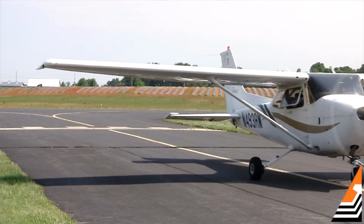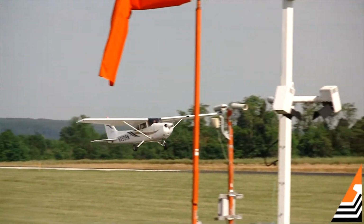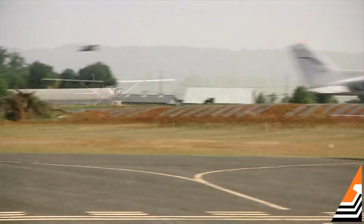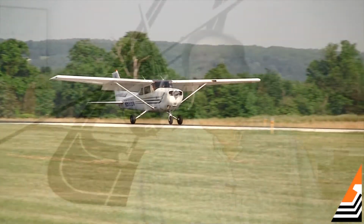So you'll be spending, say, 60, 65 hours in the plane, learning all the fundamentals of flight, learning how to fly to other airports, how to take off and land by yourself. At the end of that process, you'll take a check ride with an examiner from the FAA to make sure that you've learned everything properly.